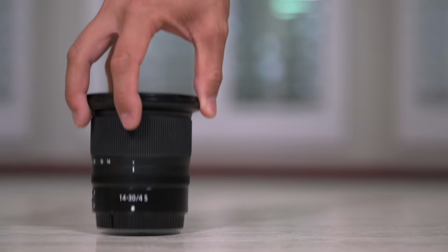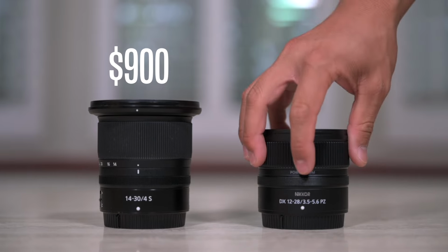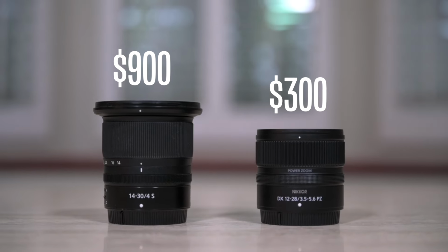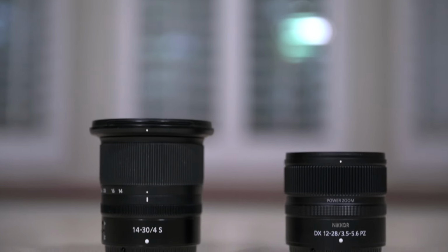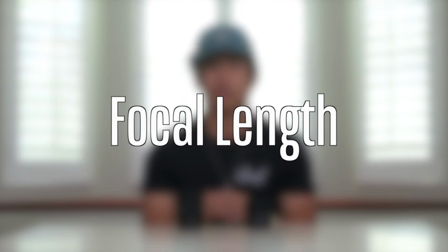Today we're going to be comparing these two lenses, the Nikon 14-30mm f4 S to the 12-28 DX 3.5-5.6 PZ VR. Both of these are incredible wide angle lenses in their own respects, but they are at two very different price points. We have the Nikon 14-30 coming in at $900 used on eBay, while this 12-28 is around $300 used on eBay. That is a massive price difference, and I think that these two lenses target two very different demographics. So today I want to help you guys decide which lens will be better for you and your own use cases. And we definitely have to start out with the focal length.